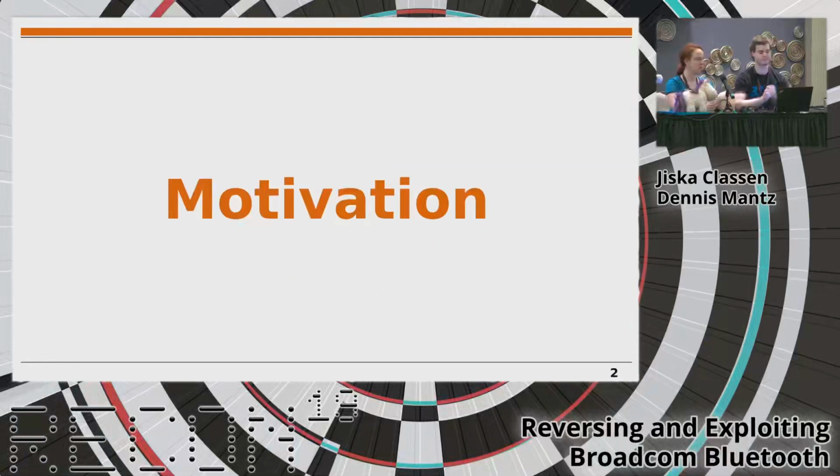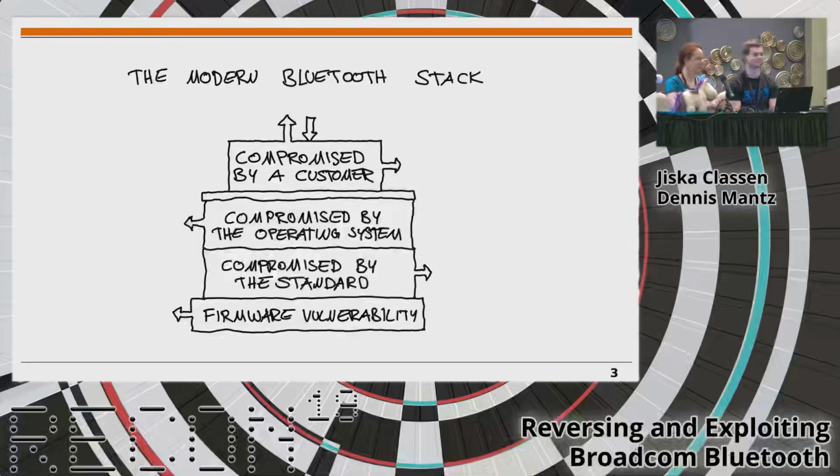Well, today we are going to present you the current state of the project, including live demos, unicorns, and rainbows in 42 slides. So the modern Bluetooth stack, it's not really sorted by layers here because it's hard to sort the vulnerabilities by layer. The upper one is, of course, the user who is lazy and does not check the numeric comparison. This is something we don't really care about. I mean, if the user is stupid, then the user is stupid. That's hard to fix.